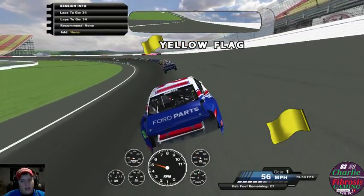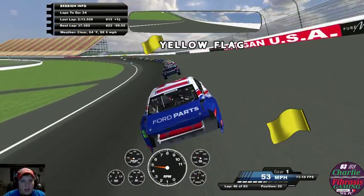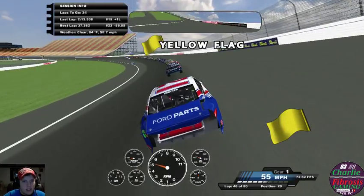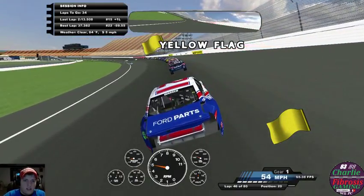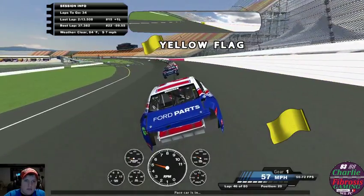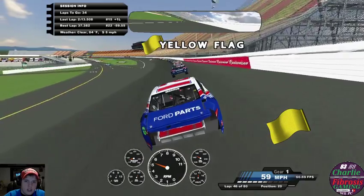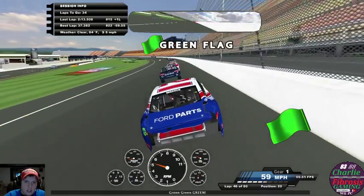Alright, let's see what we can do in the last 34 laps. Looks like Rick Johnson's car has got an issue though. Alright, man. I'll call the green there. Nice smooth shift, and I'll walk in front of you. Go get him. Take the pits, cars in. Get ready. Great, great, great.